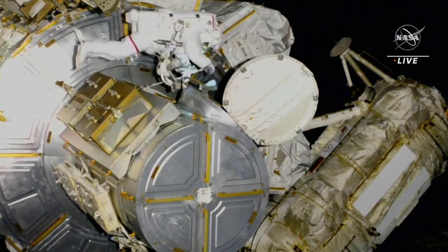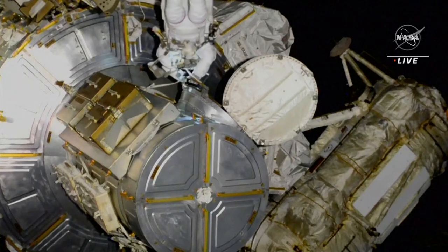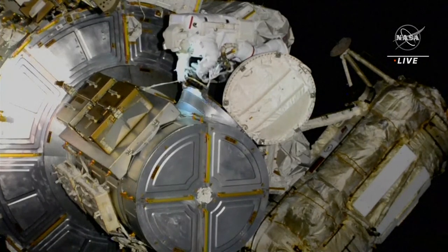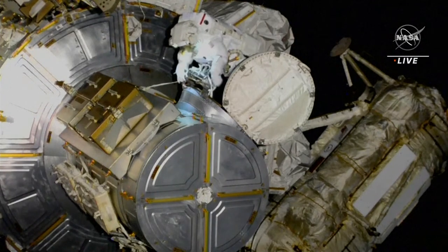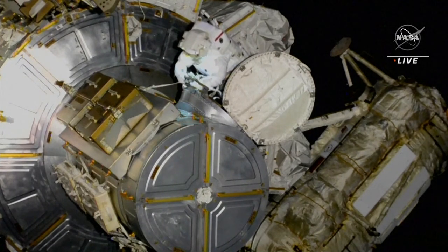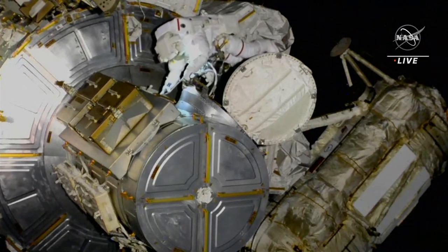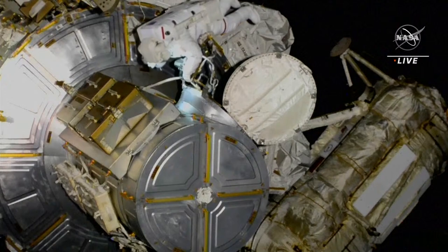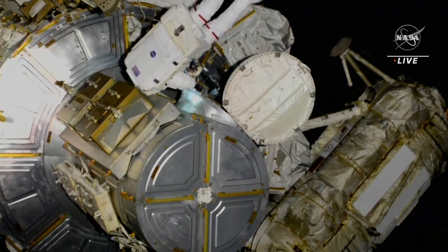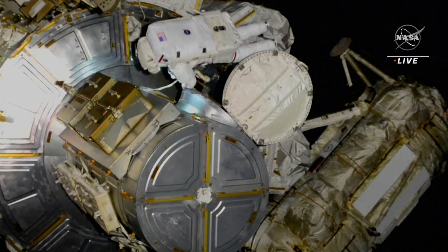Sultan, I want to make sure I'm in good orientation here. And Steve, as you get set, please also turn on your HECA. All right, let me get myself in a good config here. My waist tether. First out of the hatch this morning is NASA astronaut Steve Bowen. He is EV1. You can differentiate between he and Sultan al-Neyadi by the red stripe that is on Bowen's spacesuit. And I got a quick green light for HECA.